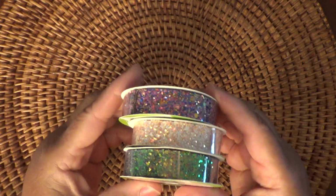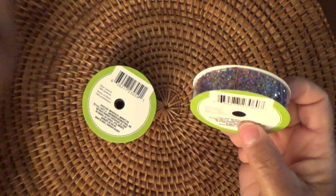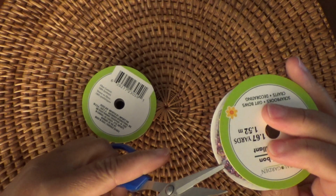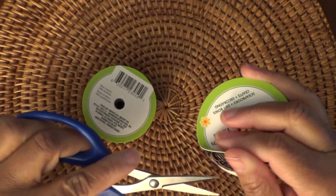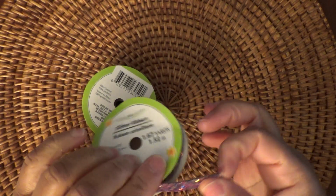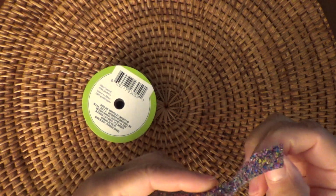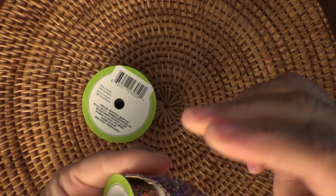And then from the Dollar Tree, I picked up these really pretty glitter ribbons. I have never seen these there before. Let's see what they look like. They look like they're really thick. I'm not sure. Let's see. No, they're not too bad. And they do have sticky on the back.